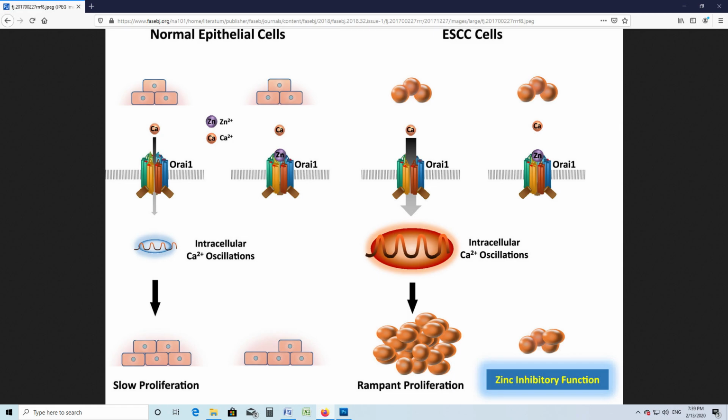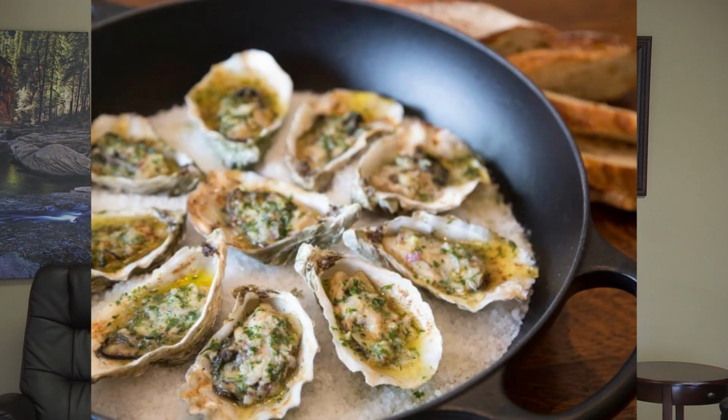Zinc has yet another role against cancer. Zinc and copper are 2 minerals that I think of as rival siblings. Oddly enough, they occur in some of the same foods: pumpkin seeds, lentils, and beans, but in far, far higher amounts than any of those: oysters. Here are some grilled oysters from the cooking channel. This is probably best in nature, the coexistence of zinc and copper, so that we don't become too unbalanced one way or another. Zinc and copper compete for absorption in the intestines.